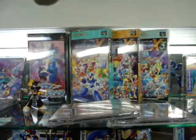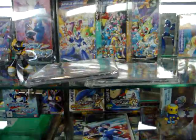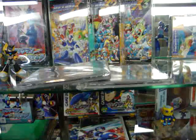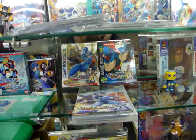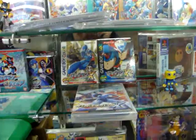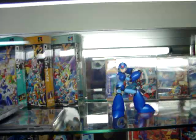Then X through X3 for Super Famicom, X3 and X4 for Sega Saturn, and then down here we got X and X2 for Game Boy and Game Boy Color, and Maverick Hunter for PSP. We're going to hop back up here, finish out the X series.